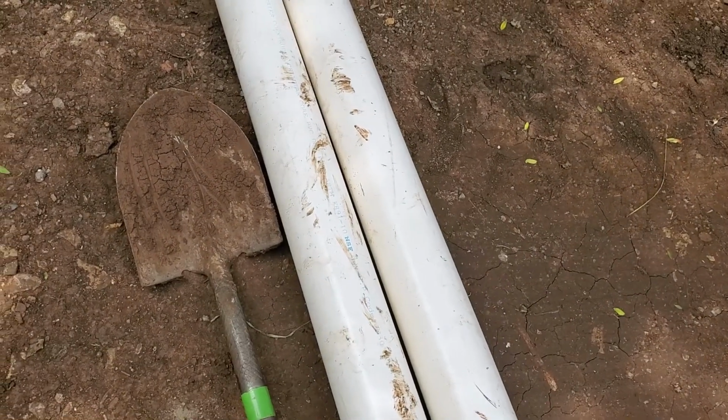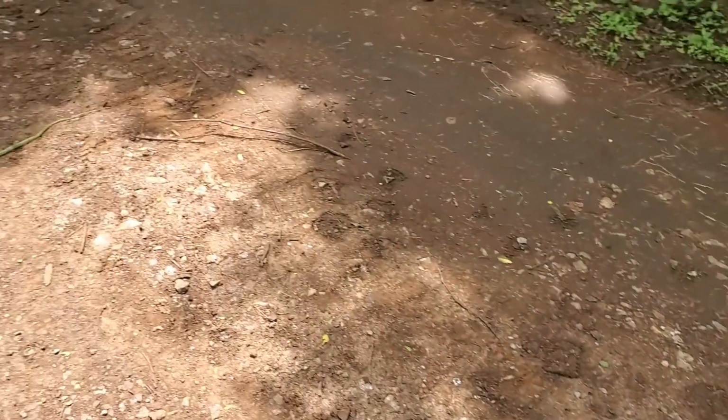I'm not looking forward to that. So I've got to go find a shovel, dig that out, check my elevation one more time to make sure the pipe that's coming out of the house, the bottom of that pipe is going to clear the top of that rock. That's what I'm going to go work on now. Now getting some pipe and a shovel so I can go dig that trench.